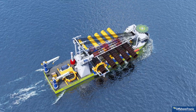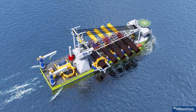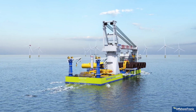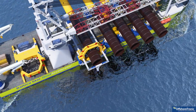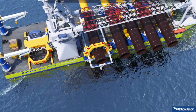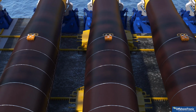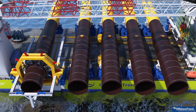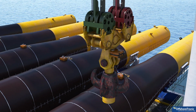Let's have a closer look at a new vessel Offshoretronic, a marine engineering company from Barcelona, Spain, have developed with assistance of their technology partners. The new monopile installation vessel is a fast-track solution for the fast-growing offshore wind industry. Let's zoom in to all the enhanced capabilities of the new vessel, called the BALTICA Star.